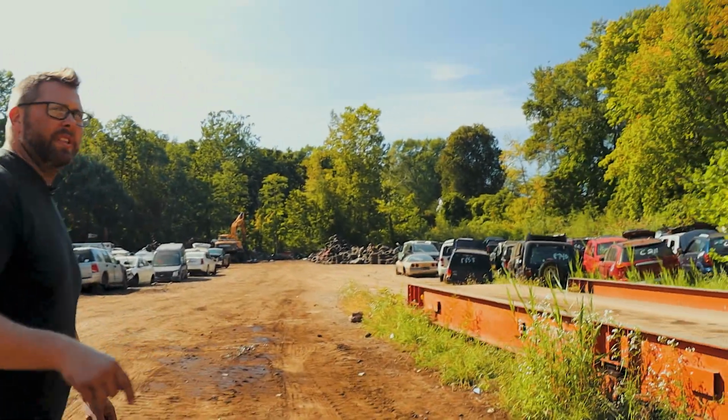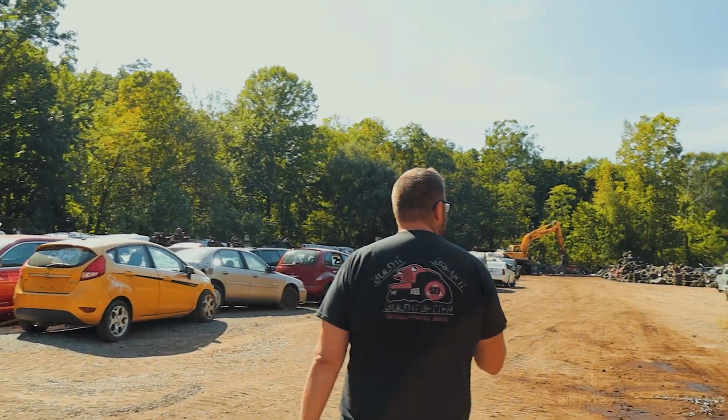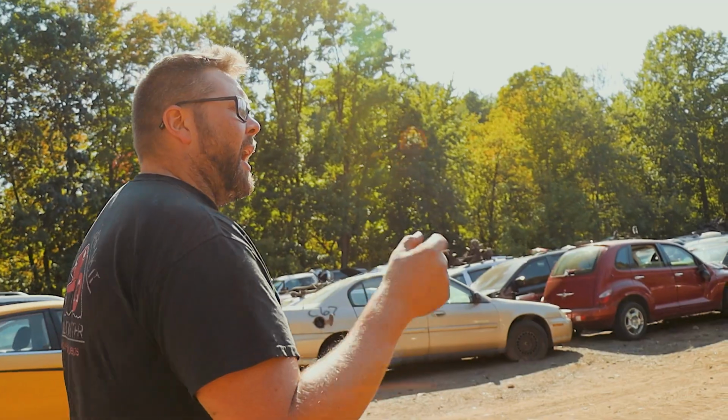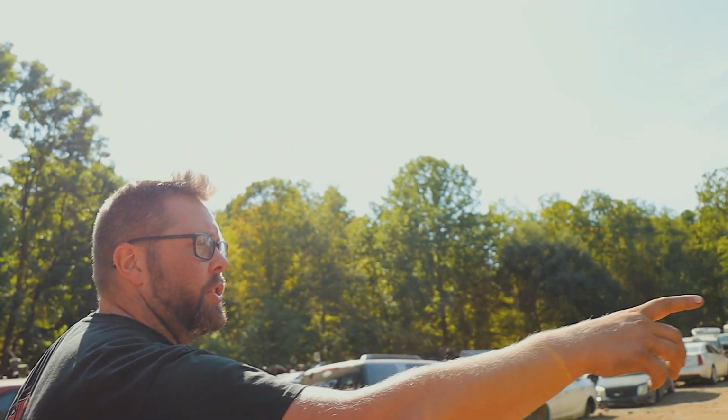So the thing about Northeast Auto Recyclers is they are primarily a scrap business, but the owner, Chris, holds on to a number of their higher dollar vehicles in order to pull parts off of them. They have a pretty fast rotation. So I already found one Jeep here.